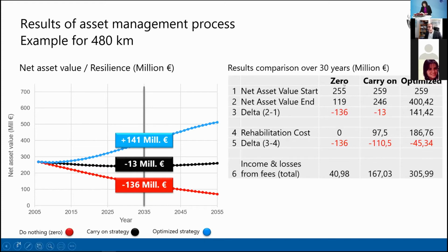Here we see the comparison of the zero strategy, no investment, carry-on and optimized strategy. And we see here the minus 136 million. It's the delta between the asset value at the start of the project and at the end after 30 years. So with the carry-on, the minus 13, and with the optimized, the plus 141 million euros. If we subtract now the rehabilitation cost, then the zero strategy is still the least efficient because I still have here the minus 136 million. With the carry-on strategy, the minus is 110 million, and with the optimized, the minus is 45 million. So it's a delta between carry-on and optimized of 65 million where I'm better.